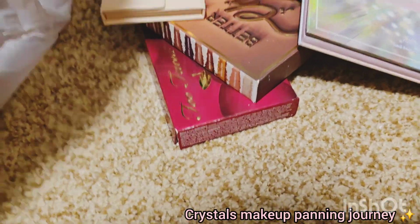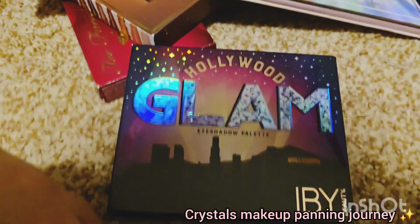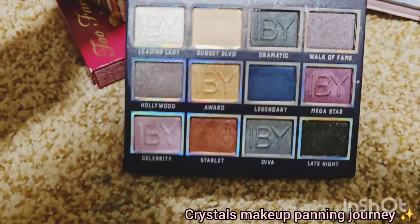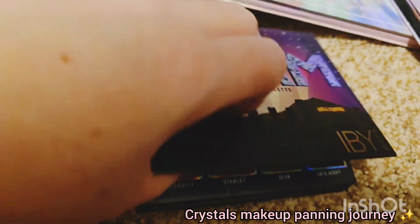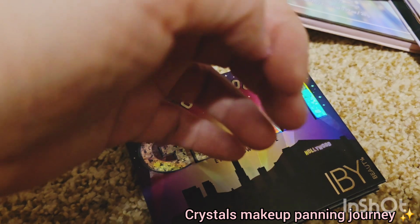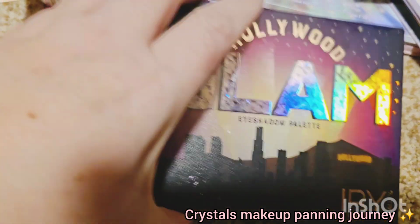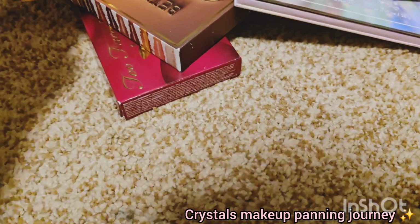And then this is the Glam palette. This is from IBY Beauty, and I got this from Ipsy. Really, really pretty, and it was super cheap when I bought it. Oops, I just went and broke it. But look at how pretty those colors are. I cannot believe I just did that. But I really like it.